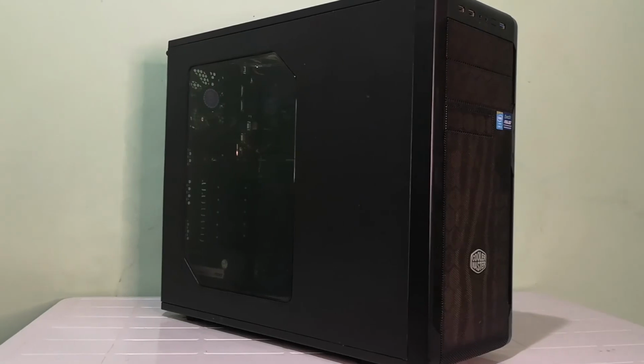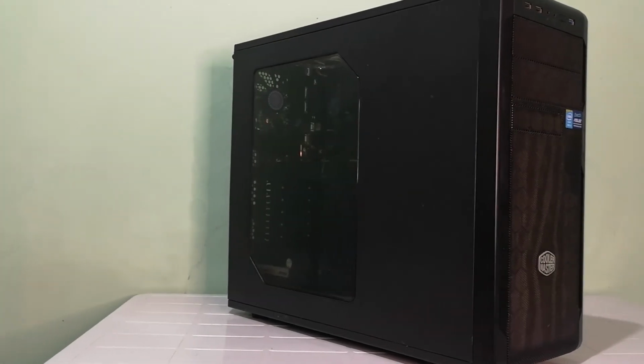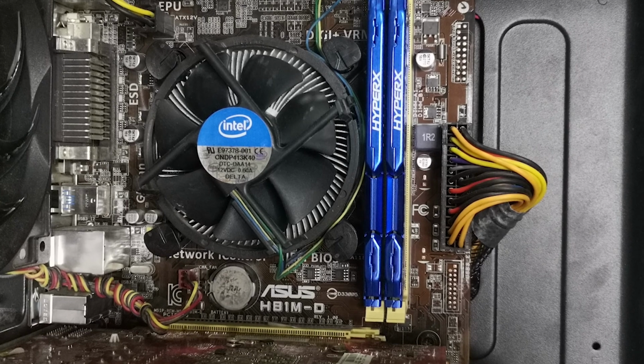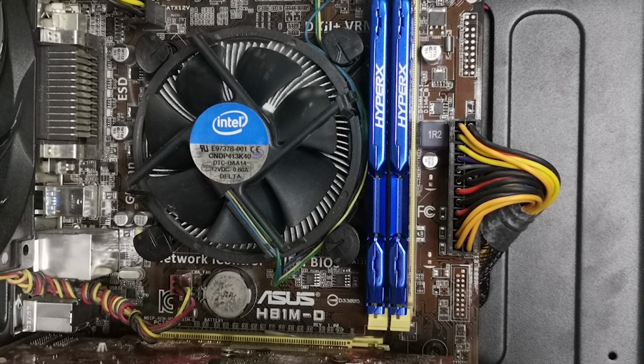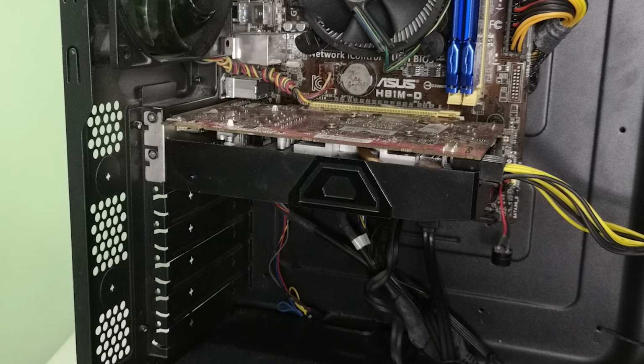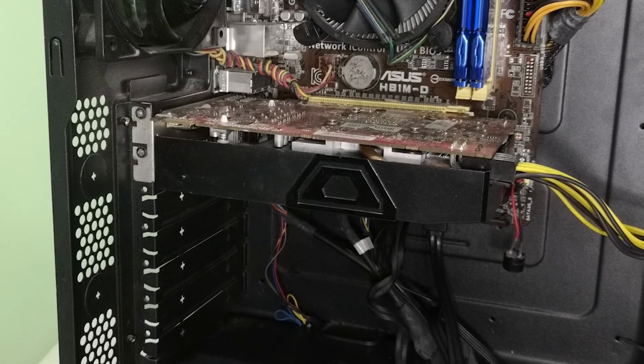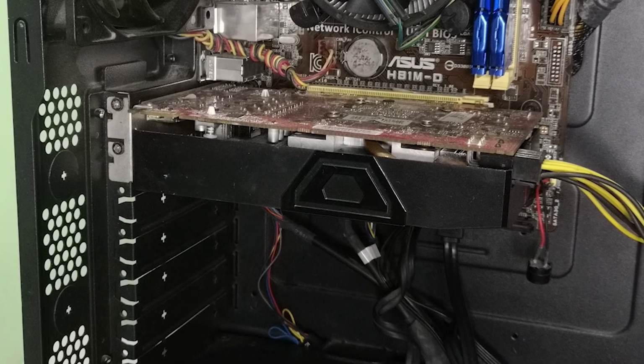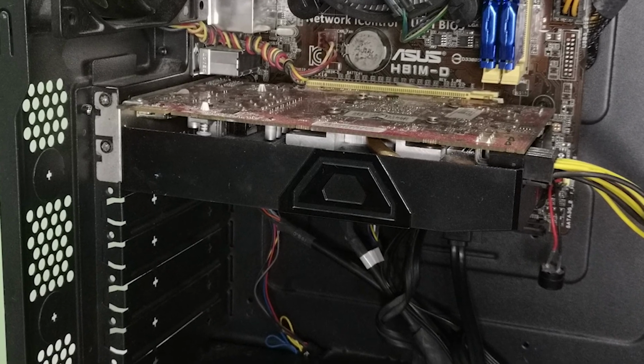And for the specs, the case is a Cooler Master N300. It's rocking an i5-4440, a 4-core 4-thread processor with a base clock of 3.1 GHz. For the graphics card, it has a PowerColor Radeon R7 260X, the overclocked version, which is funny because we didn't know anything about overclocking back then.